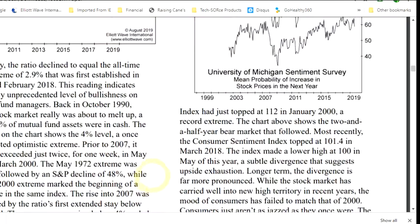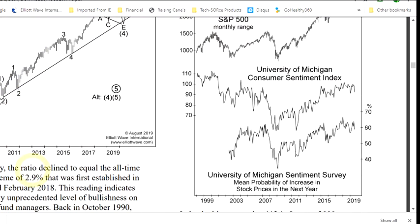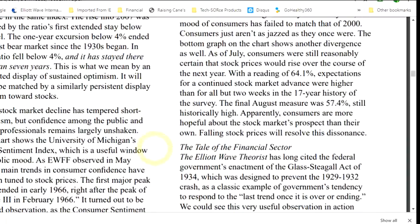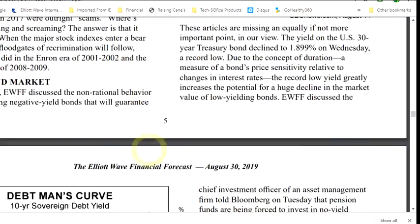This is the Elliott Wave Financial Forecast. Here's the big picture. This is what we're looking at. This is a primary wave 5. Primary started back in 2009, which was the low after the financial crisis. You can see here we have a 1, a 2, and then a 1, 2, 3, 4, and then a 5, and then this is all 4, and then we've got a 5. When this is complete, some or all of this whole move will be retraced, and that's what we're going to try to prepare for.